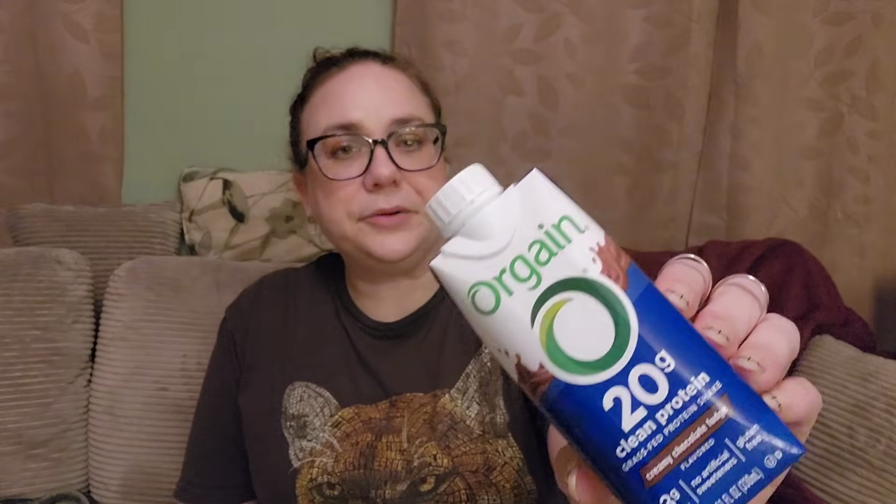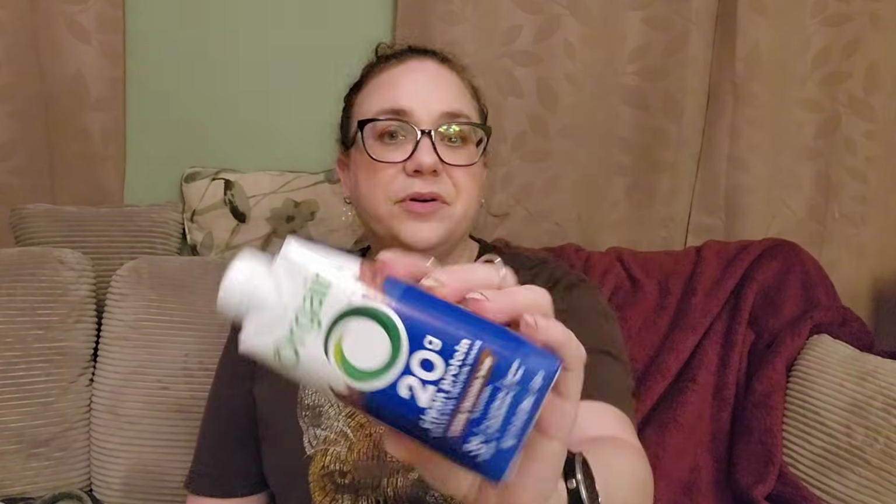Very handy to travel with, and I even have them around the house sometimes when I'm having a really hard time eating, but I know I need some protein. I also use it as a meal replacement, but it is a really good high protein snack as well. These protein shakes have pretty clean ingredients, and they do have a 30-gram protein version. They also have a plant protein version with 20 and 30. The plant protein one is good too, but I prefer this one.